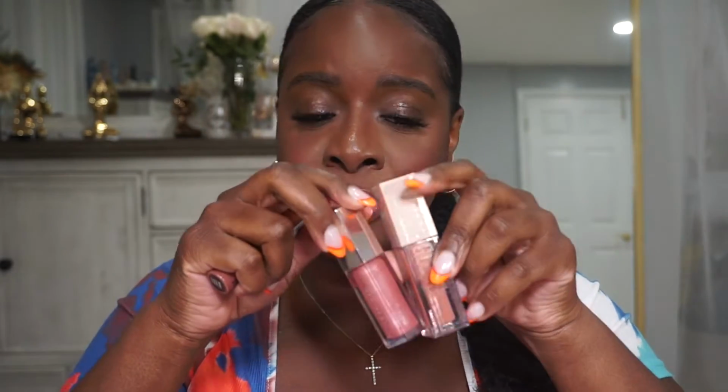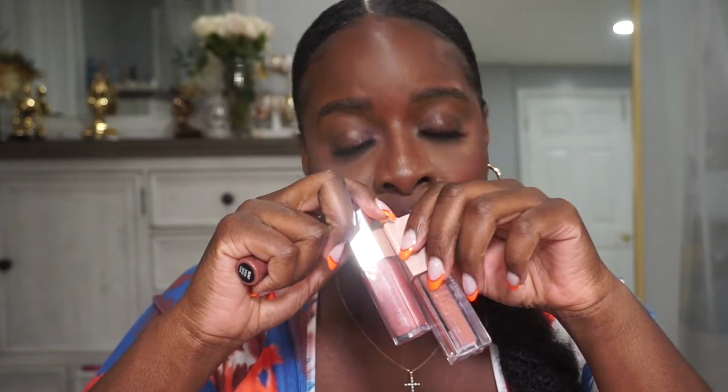But Maybelline, their Lifter Glosses, very, very comparable, I don't know, to Fenty lip gloss bombs. Very, very, very comparable. And you're gonna get it for half the price. So this is the shade Amber. I have some other shades too, but I think this is $7, where Fenty is $20, I think. So you're getting it for more than half the price off.